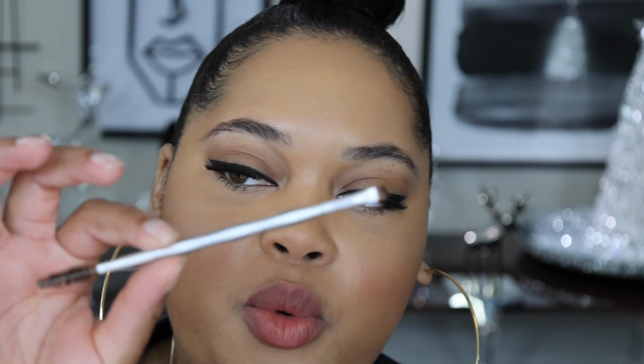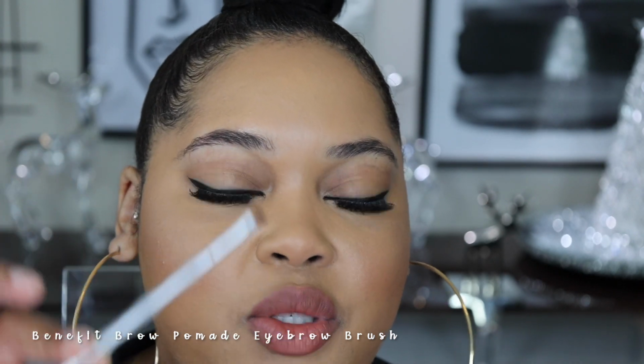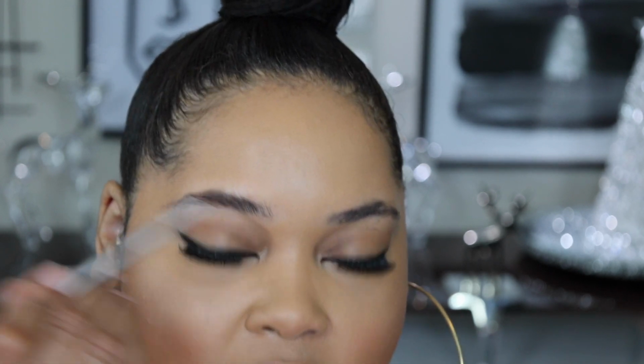And they also came out with a tool, which I recommend you get. I would say you don't necessarily have to have this exact one, but you need one like this because you can't just use any angled brow brush. You need one that's very thin and very small so you can draw hair-like strokes.